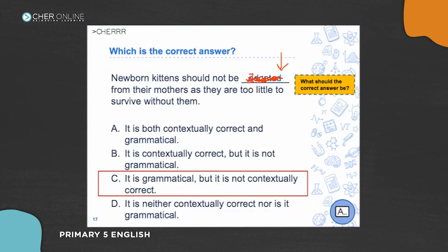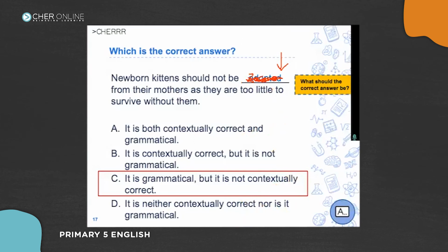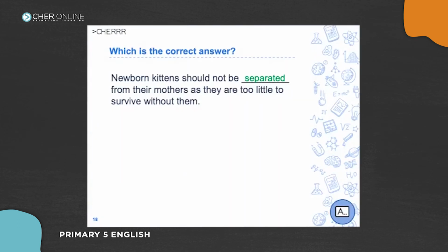We wanted to say taken. Taken? Yeah, we wanted to say. Okay, I will give you a point for taken. Jaden, do you have another answer? No, I also wanted to say taken. Everybody wants to say taken. Okay. All right, my other answer is separated.